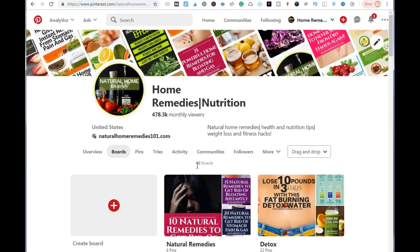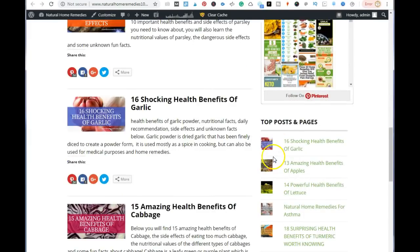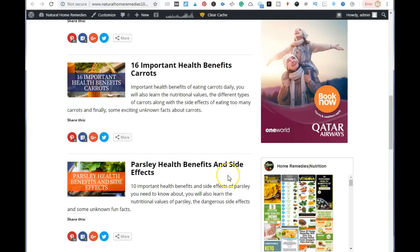You also want to add a Pinterest widget on your site. As you can see, I have a Pinterest widget on here. Pinterest actually knows when you have a widget or your pin button on your blog, and it helps rank your pins higher on Pinterest. So it's great for SEO. And you want to create infographics.